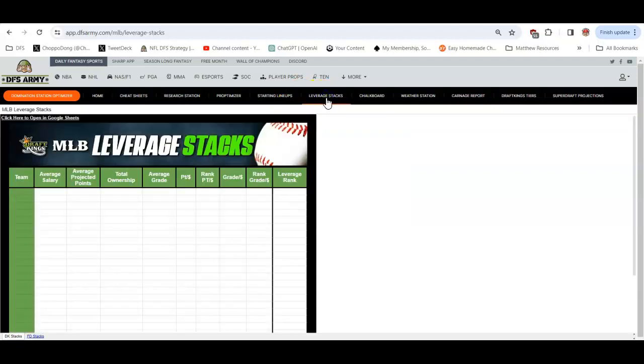Leverage stacks. These are going to use ownership, rankings, points per dollar, salary, things like that, all combined together to tell you which team, which offense should carry the most GPP winning leverage should you stack them. I like to use this tool to look at the total ownership of a lineup and determine who are the chalky bats. Is it Colorado and Coors? Is it the LA Dodgers?